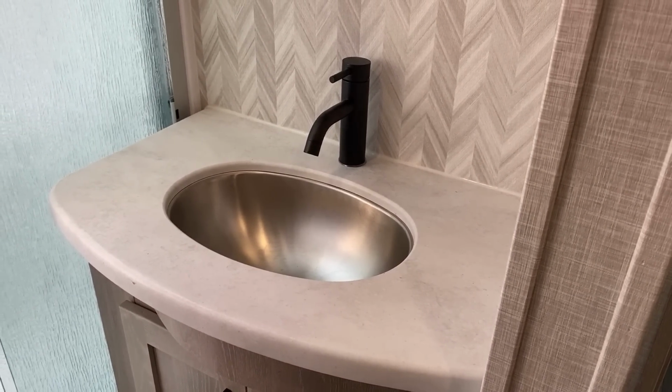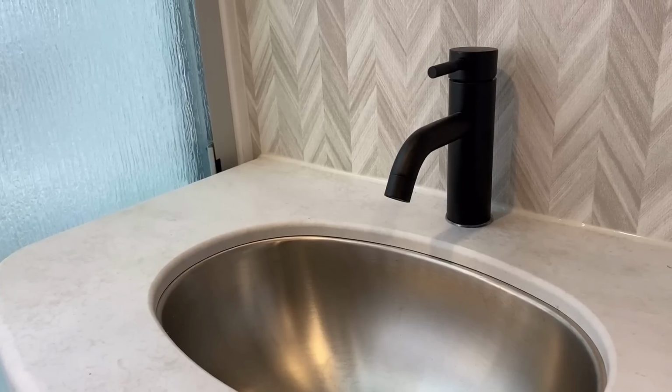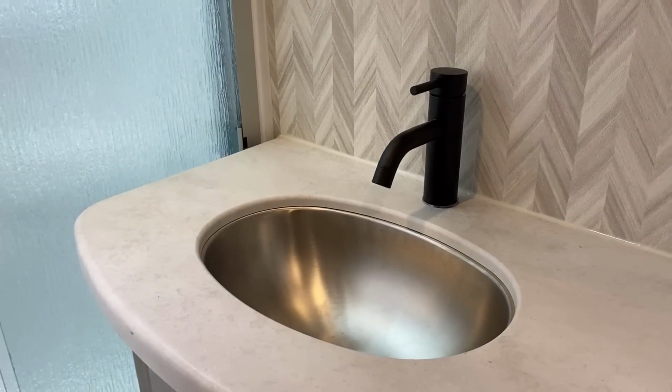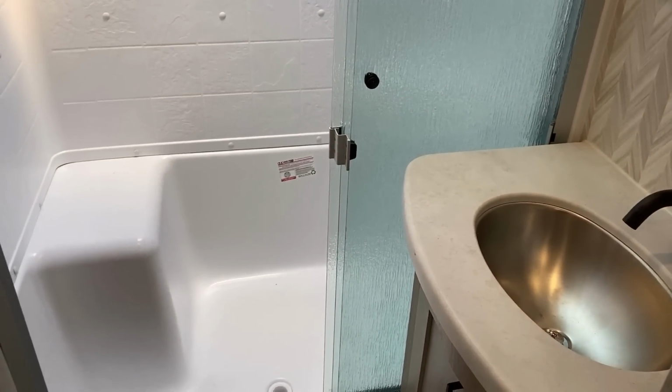And somebody give me some feedback. Any actual owners? Any problems with that kind of faucet? I feel like it's easy to get your hands under there. Do you bonk your head on it if you're trying to wash your face? I don't know.